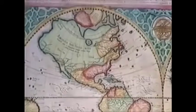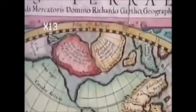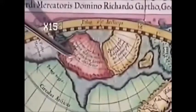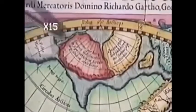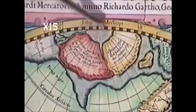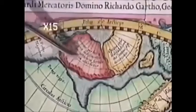Now let us go to the far north. And it shows four islands. 1, 2, 3, 4. Four islands crisscrossed by rivers. This paragraph here describes that between these four islands are four rivers that flow in a northward direction and empty into a central sea around the pole up here.